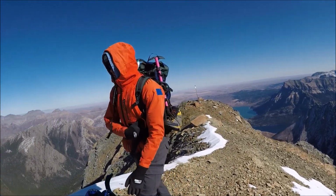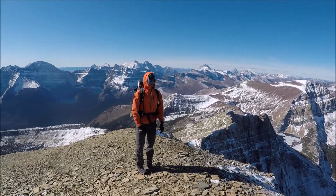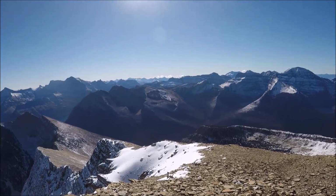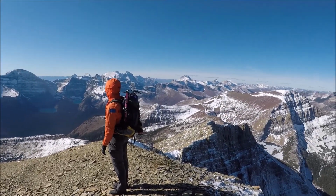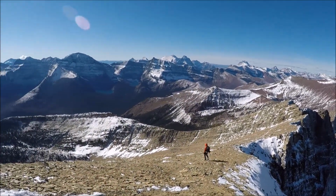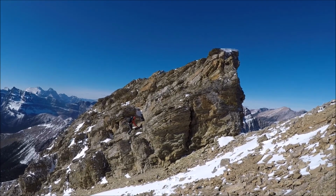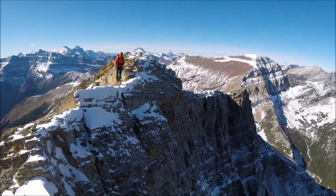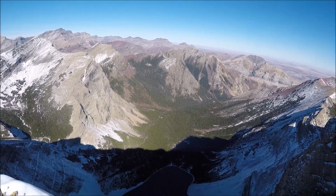We're going to be leaving the summit. We'll take a bit of video. Alderson Summit. You can probably see those two lakes there now. Oh yeah, wow. You can barely see it. It looks like it's partially frozen or mostly frozen. Alderson Lake.